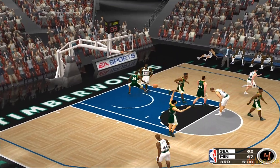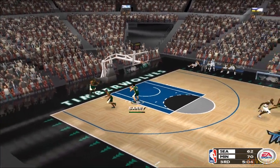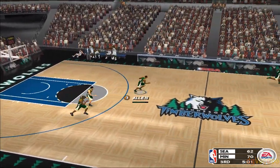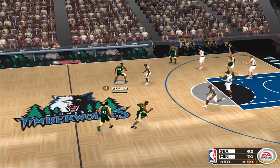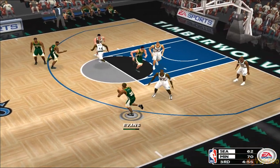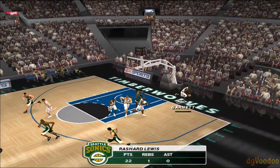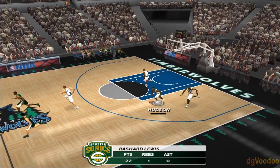Put it up! A three! Heeler buries the shot for three, the assist to number 21. Kevin Garnett. Allen sets it up on the left side. If they can run a few isolation plays for him, he'll come up with points. Up for the lay-in. That gives him a game-high 22 points.